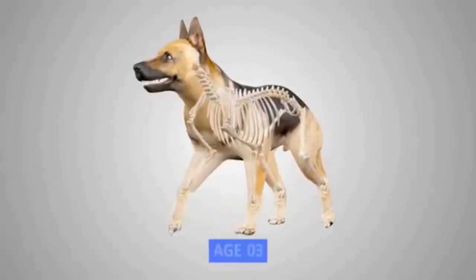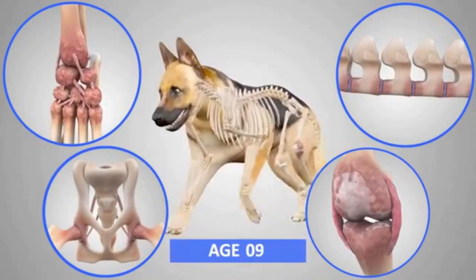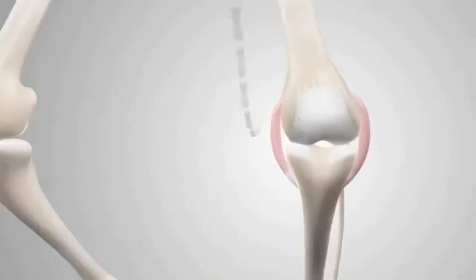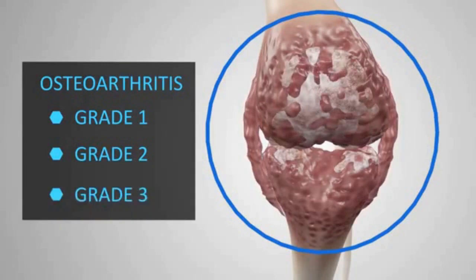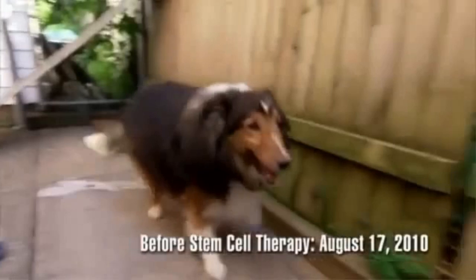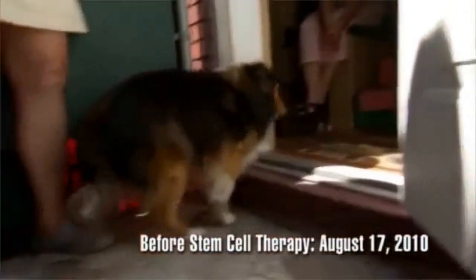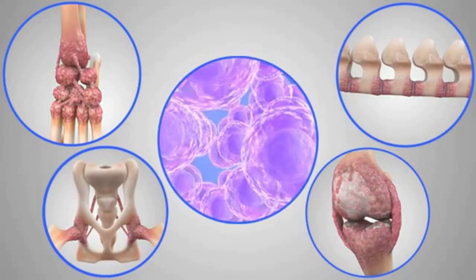Now, veterinarians have access to utilize this cutting-edge treatment strategy in their practice. As we age, our stem cells' response to injury and ability to repair can decrease or be overwhelmed due to disease. Degenerative disease such as osteoarthritis can overwhelm your pet's own natural repair process, leading to pain, inflammation, and limited mobility. Osteoarthritis has a long-term impact on the patient by causing loss of cartilage and accelerated lameness.